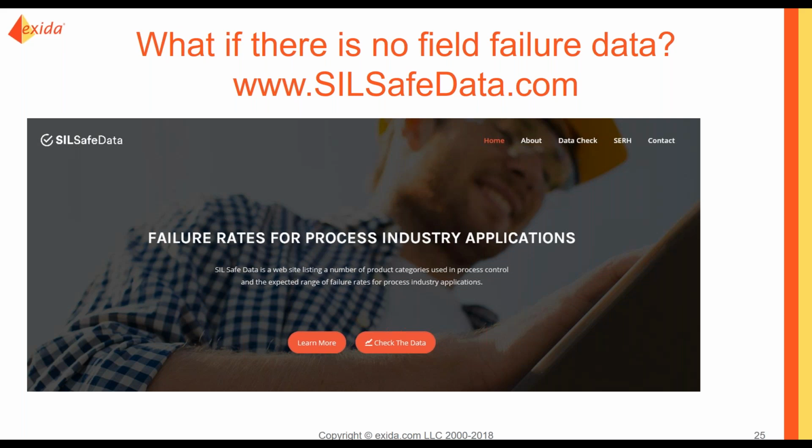Because really, those that get this work done sooner rather than later are going to be way ahead of the curve, because this is where everyone's going. Everybody's looking for this data. Every time we go to a conference for a motor controller or anything like that, this low demand data is what everybody wants, and they'd be buying the products if they had it.